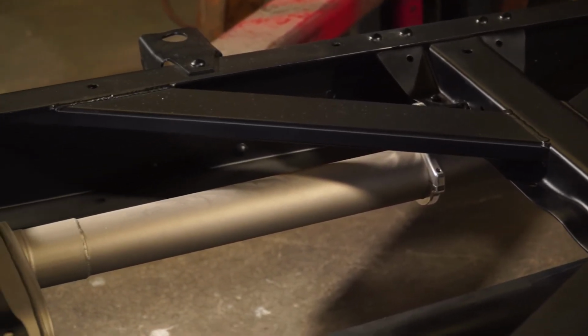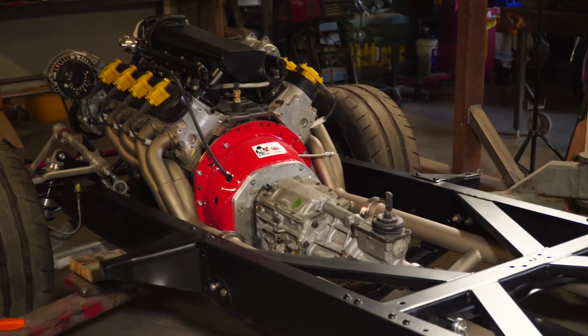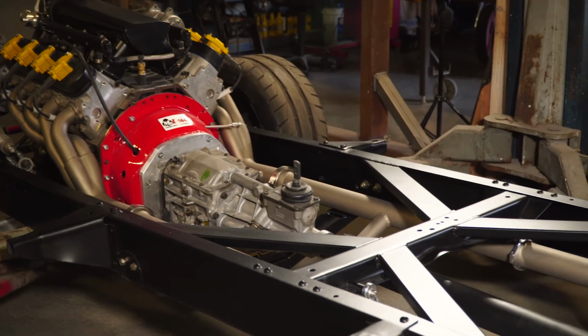Finally, I can't say enough about the titanium color of the Cerakote coating. That really sets off the exhaust with this chassis. I'm really proud of how this project is coming together.